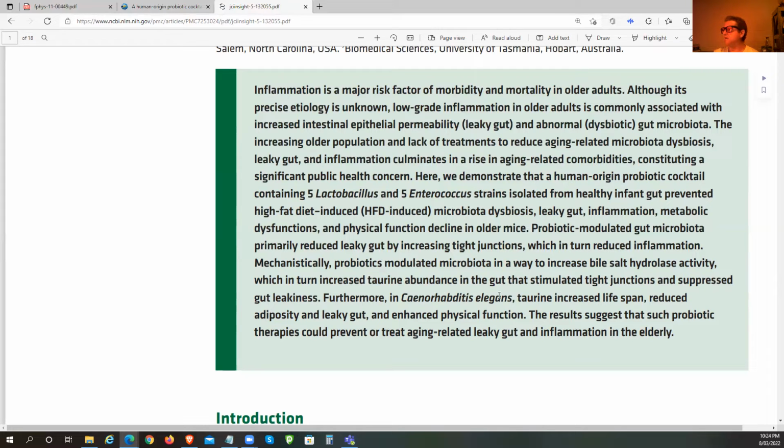Further, they did a side experiment with those little wormy type things. And they showed in those that taurine increased lifespan, reduced adiposity and leaky gut, and enhanced physical function. So they become more functional. They basically became leaner, and also had resolved their leaky gut. The results suggest that such probiotic therapies could prevent or treat age-related leaky gut and inflammation in the elderly. Or you could just basically add more taurine.